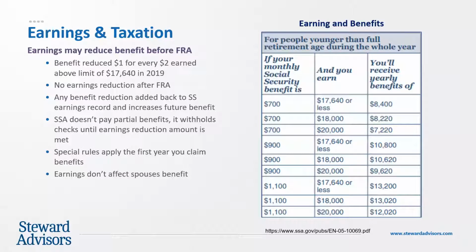During this period, you'll have to report your earnings to the Social Security Administration. You report it each year, and they'll hold back on the benefit until the earnings reduction amount is met. And note that there's no benefit reduction from earnings after your full retirement age, and your earnings have no impact on your spouse's benefit.